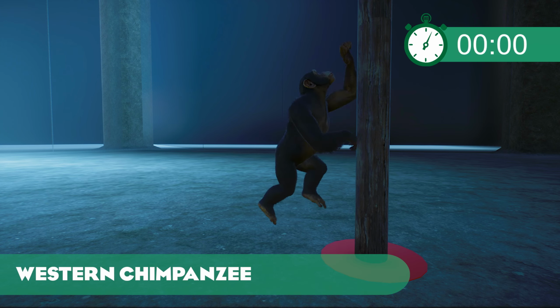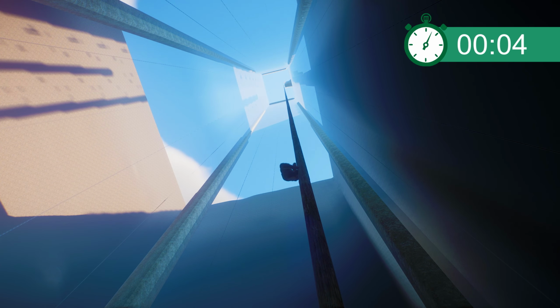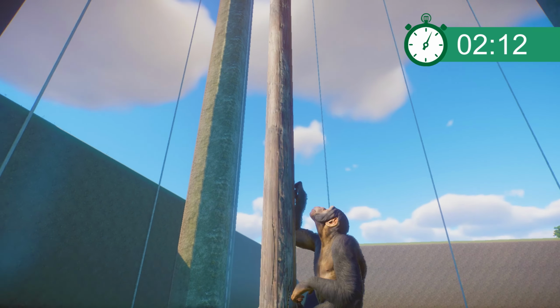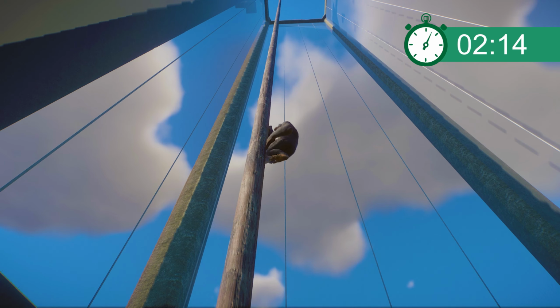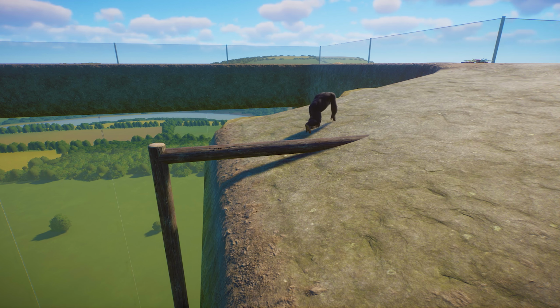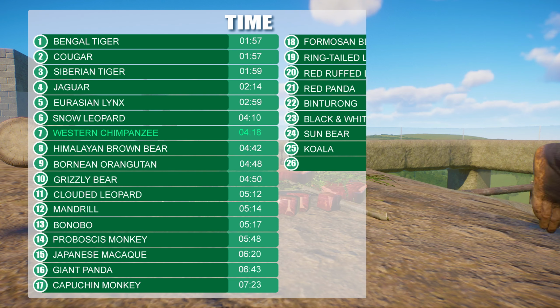Second to last competitor is the western chimpanzee. I'm expecting performance to follow that of the other monkeys. Long arms and short legs, somewhat an advantage in this situation. Finishing off there with a very good time, 4 minutes 18 seconds. So, best performing monkey that we've had out today.